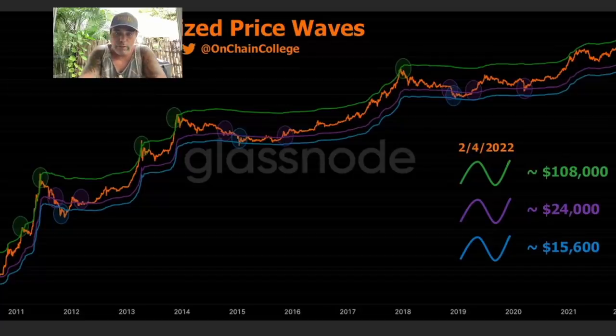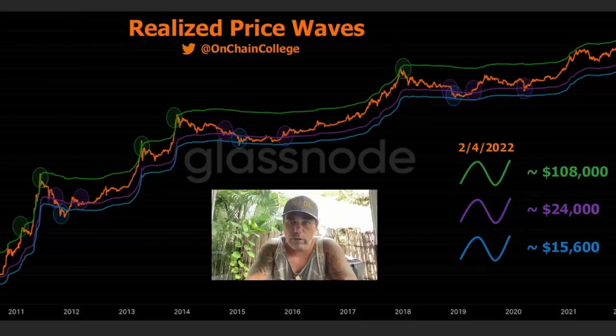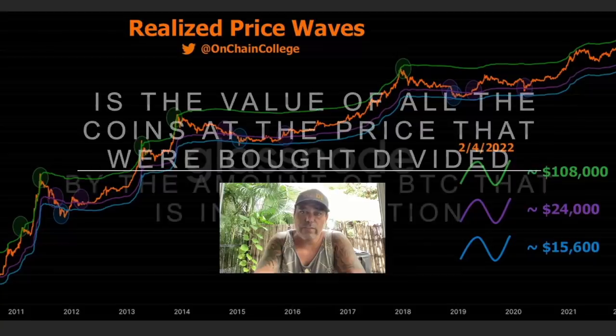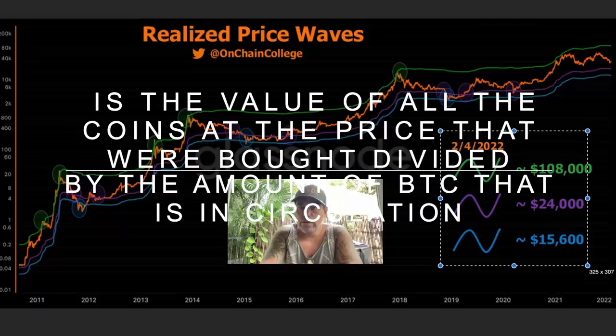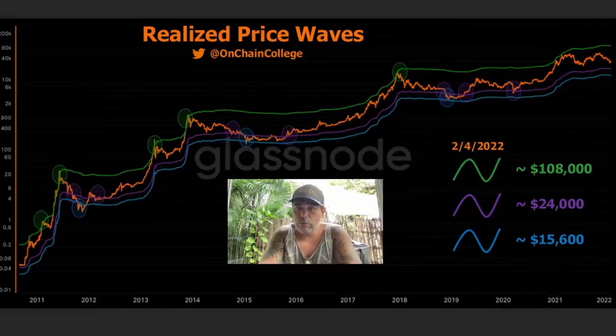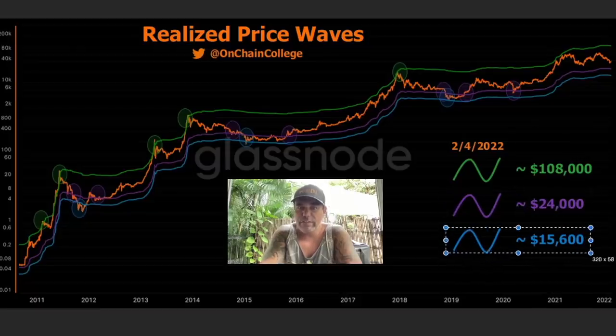Now, there's one more chart I want to share with you on this beautiful Sunday morning, and then I really need to go and pack my stuff. I found this one on On-Chain College, on Twitter. What I like about it is it's a realized price wave. If you look at the history, we have three lines: the green, the purple, and the blue. So that's the line of times 4, I think. This is the realized price, and this is like times 0.65, I think.